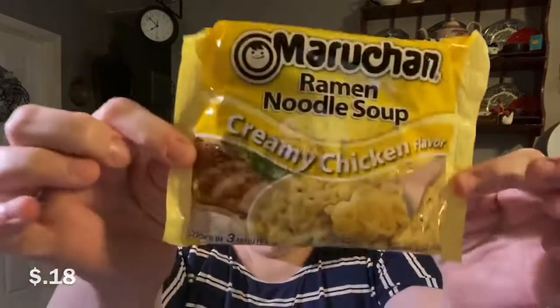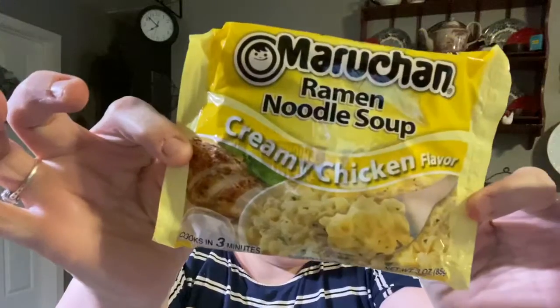While I was looking up all of her soups, I found something that I thought Jimmy might like to try. It's ramen noodle creamy chicken flavor. I don't know how you make ramen creamy, but there it is. So I will make sure he tries it and let you know how it is. Here comes the cold stuff.